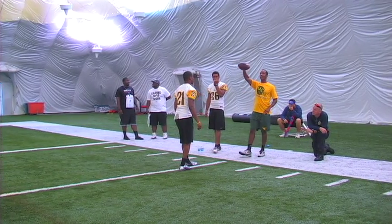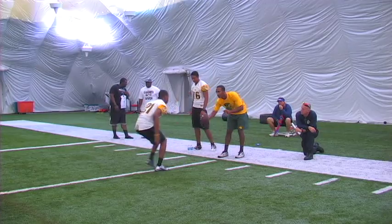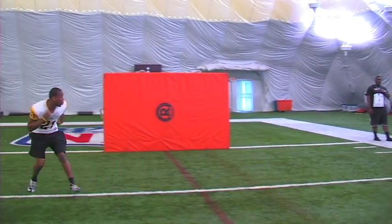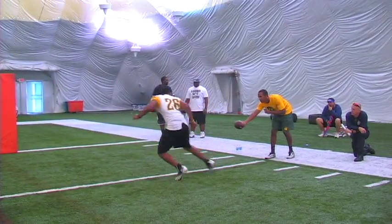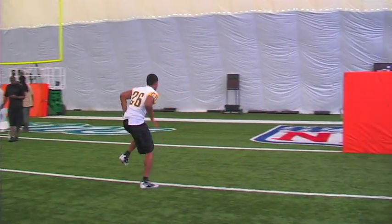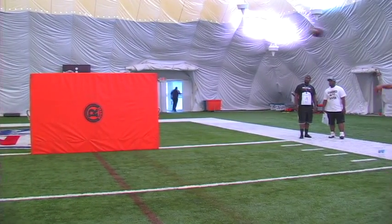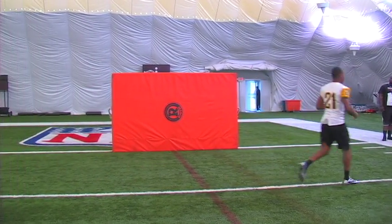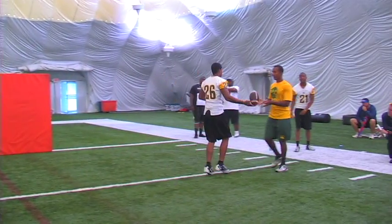I'm going to twist the ball left and right. That signifies when he needs to flip his hips. Go. Go. Get down. Good. Again, if he's back, we got to catch the football. We do this every day.